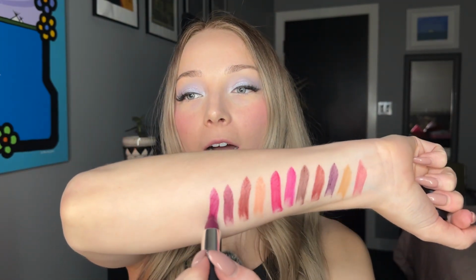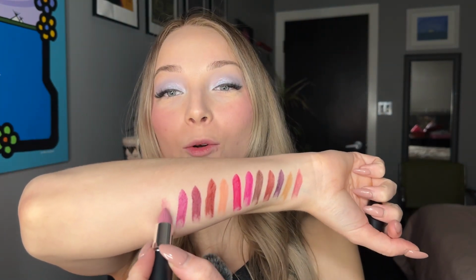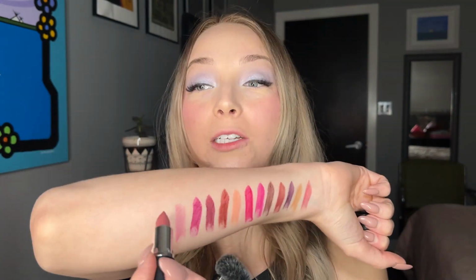This is 819 Rebel, which is iconic. Oh my God. Yes. She is giving purple. This is 821 Pink Peppermint. I don't know why this is like such a nostalgic shade. Like just the tones of it, the color, I don't know why it makes me feel nostalgic. This is 824 Sitting Pretty, which she's pretty.